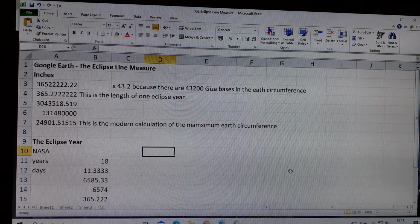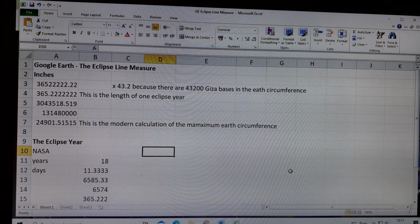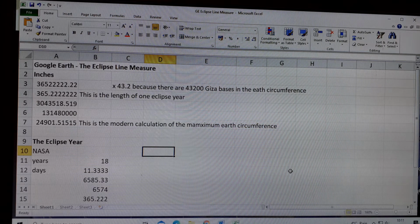Morning, Dave Kenworthy, 5th of the 12th, 2021. Today we're going to measure the length of the eclipse line. And I can tell you before we start, it's going to be 365,222.222 recurring imperial inches.